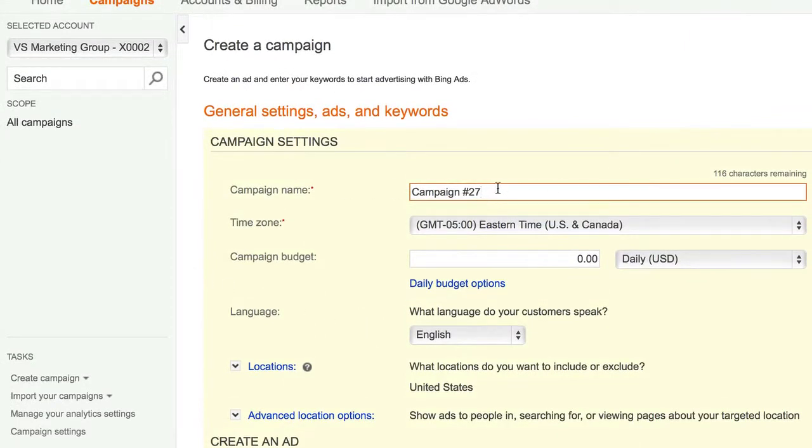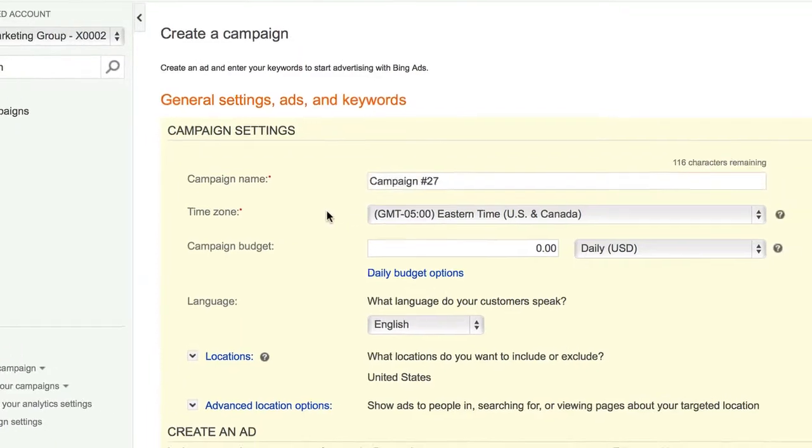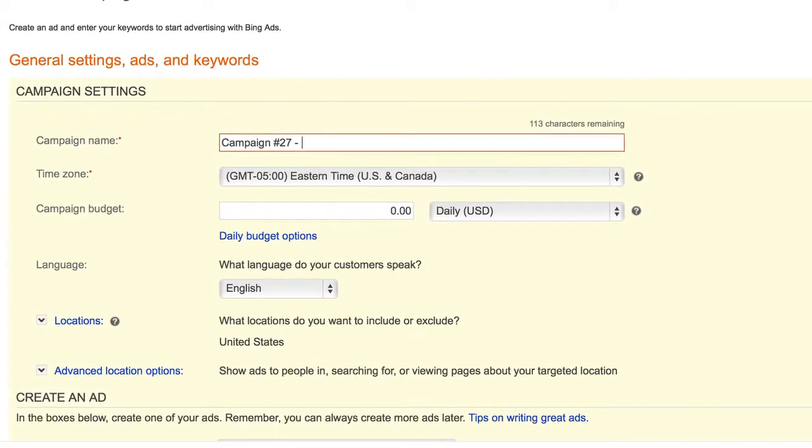So my next campaign coming up here, I just logged into my account, would be campaign number 27. I can rename it to whatever I want. I can say debt free. And here I would set my daily budget. I would say I want to spend $25 a day. Cool.